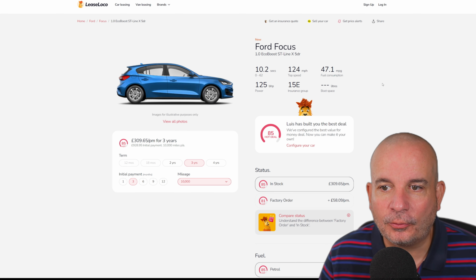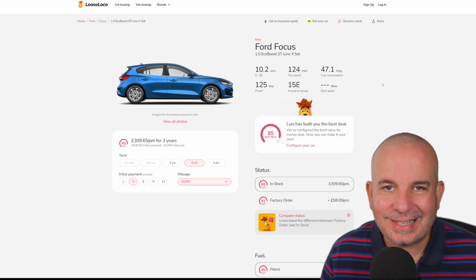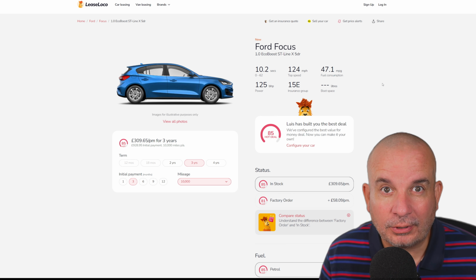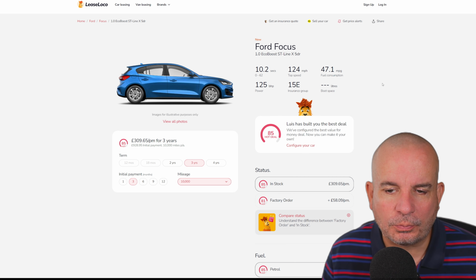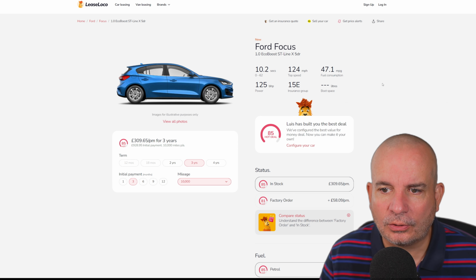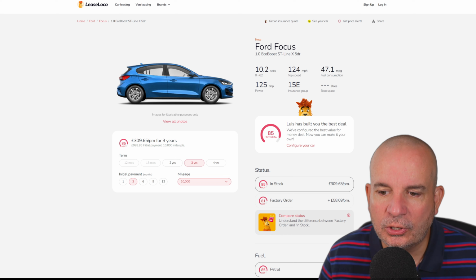Second one is the Ford Focus, the 1 litre EcoBoost ST Line X. So this is the top spec Focus you can get. Only a small engine, 1 litre 3-cylinder job, but you'll be impressed by the numbers that returns really. 10.2 seconds to 62, 125 horsepower, insurance group 15 and 47 mpg, 928 up front and 309 a month.